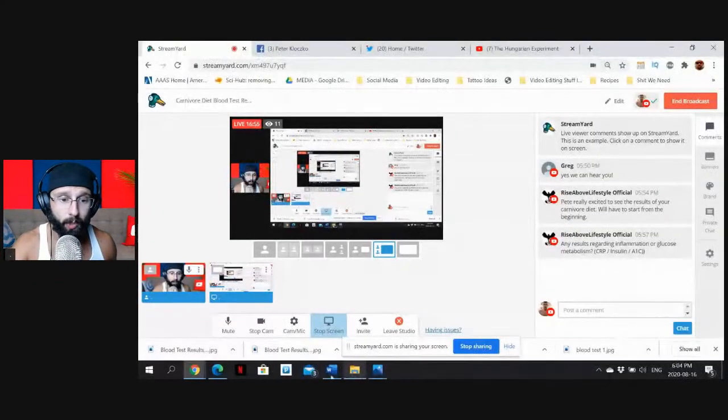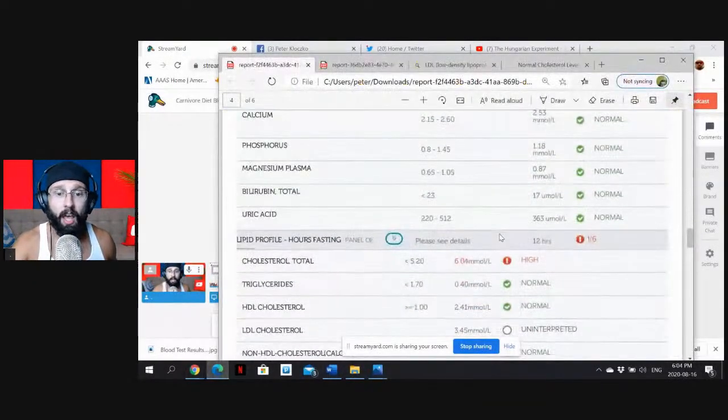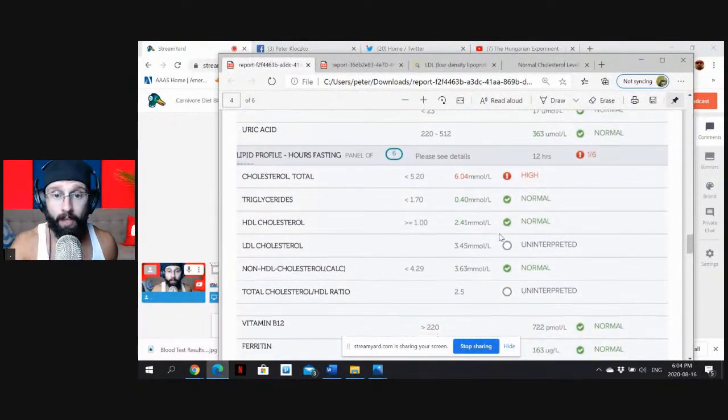But let's hop back into it. This is where you can actually see some of my markers are off. As we can see, for my total cholesterol you want to be on the low end, 5.20, and mine was 6.04, saying it's high. Now, my triglycerides are on point. My HDL cholesterol is on point. My LDL cholesterol is 3.45, uninterpreted. My non-HDL cholesterol is on point here. And my total cholesterol to HDL ratio is 2.5, uninterpreted.